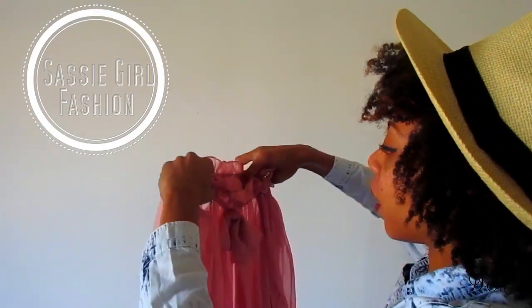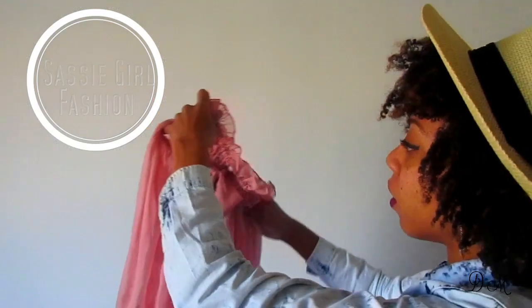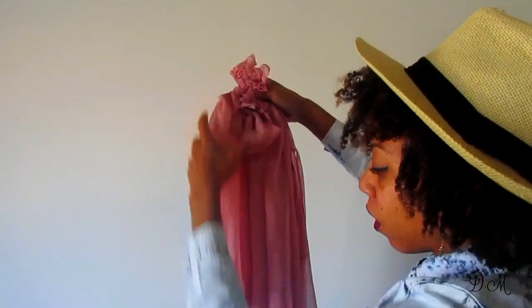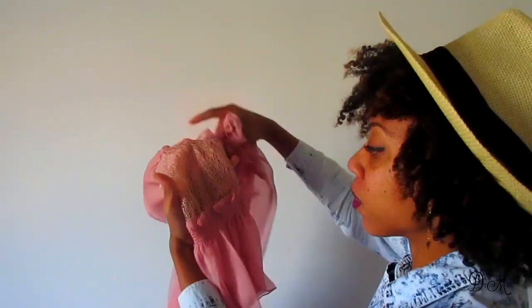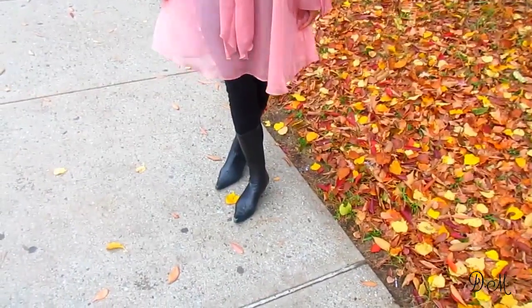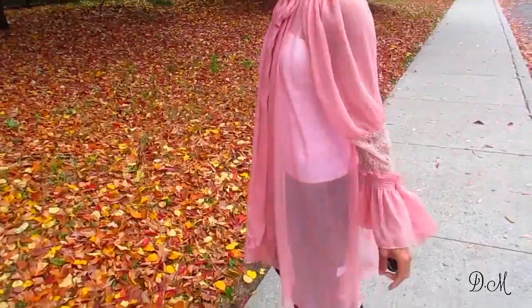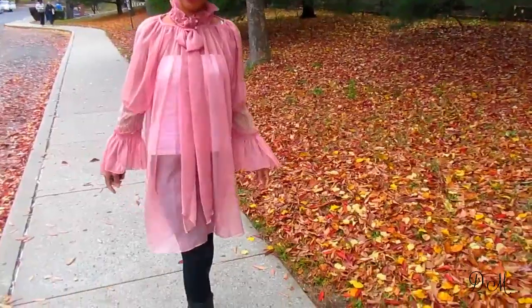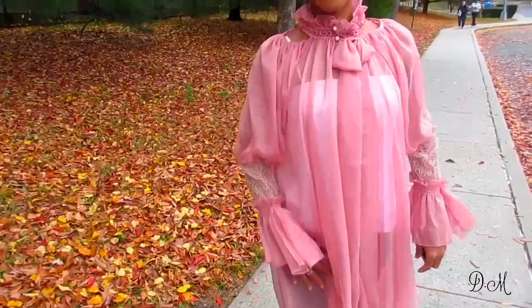I absolutely enjoy the elasticity around the neck, as well as the holes on the shoulders, the bow that drapes down and just gives it a feminine appeal, as well as this great detail on the arms. And it's just amazing. It's so flowy. This will take your breath away. There's so many great things that you can do with this. You can wear a wide-brimmed hat with it. It's just, come on now, come on.